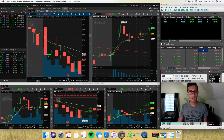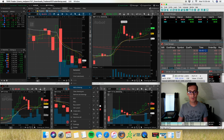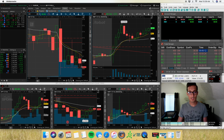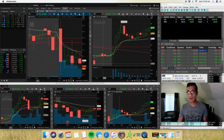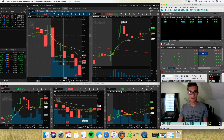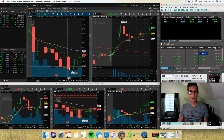And you'll see this consolidation, so right in here. So you'll see like there's a little platform. There's a little bit of support here, just right in this area. I said, okay, if this thing is going to break down, I'm going to go ahead and add another 100 shares. I'm going to move my stop down to 37.10. So then now I am short another 100 shares at 36.81 right at 10. So right here it broke down, and I went ahead and added. Then I hit my target.